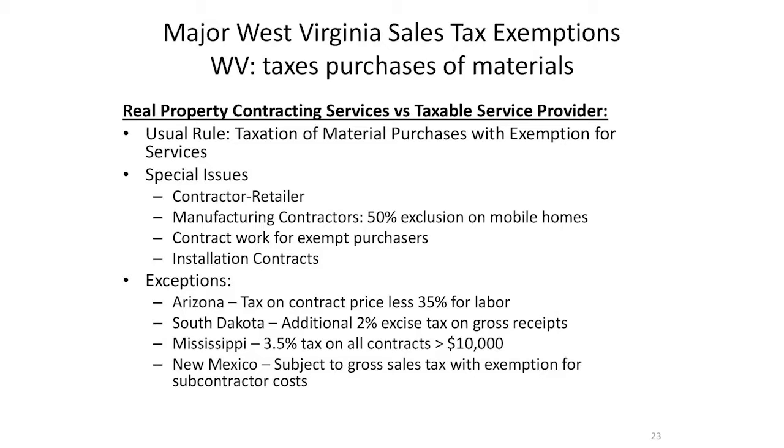We have what I call manufacturing contractors, where the manufacturer makes something and ultimately sells it. A good example would be mobile homes. And one of the reasons why there's a 50% exclusion on mobile homes is we're sort of trying to tax only the materials and not the labor. And that's the manufacturing contracting. Then there's contract work for exempt purchasers. We have what is called a pass-through exemption that we provide to certain sectors of the economy, such as manufacturing, who can use their exemption, and the contractor gets the pass-through exemption because the contract is for a manufacturer, installation and plant and so forth.